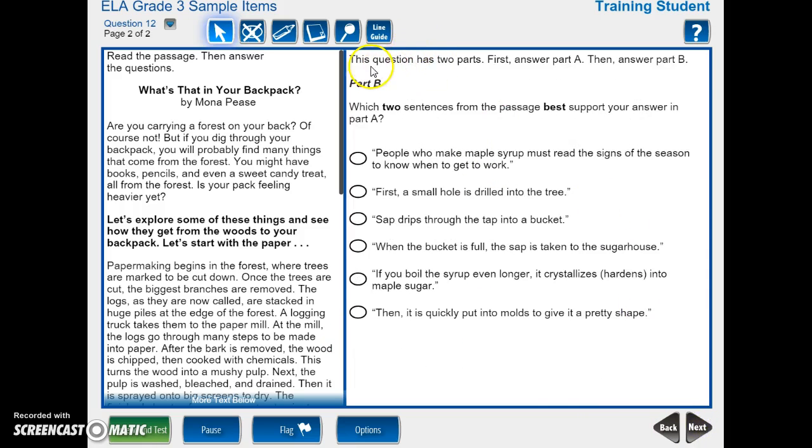Now, B. The question has two parts. First answer part A, then answer part B. Which two sentences from the passage best support your answer in part A? People who make maple syrup must read the signs of the season to know when to get to work. Okay. Sap drips through the tap into the bucket. When the bucket is full, if you boil syrup even longer, it crystallizes, hardens into maple sugar. Then it's quickly put into molds to give it a pretty shape.